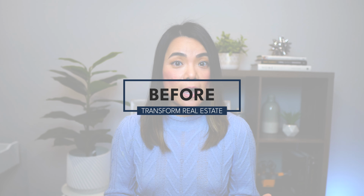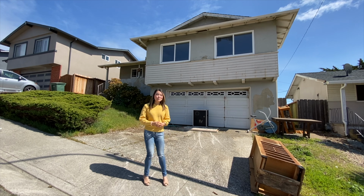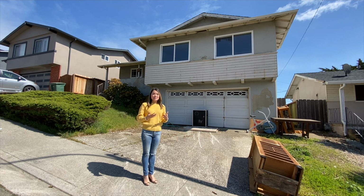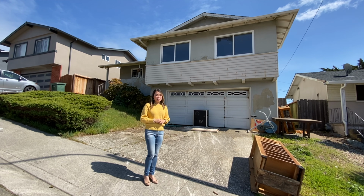Let's take a look at the house before we did any work. But I have to warn you that it was extremely gross, and you can clearly tell that the house hadn't been cleaned or maintained or updated for decades. We're starting our new flip in San Bruno next week. This house is very similar to the flip we just sold 2 months ago, but the condition is much worse.